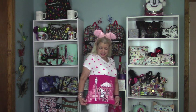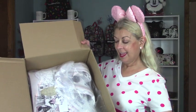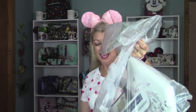So I'm going to give you a hint of what I purchased. I could only afford to buy one item, but I'm so excited over it. And the hint is to look at the shirt that I am wearing. Now that may give you a hint of which bag that I purchased. So I'm going to take off the paper. Oh my goodness. Yes, I got the Minnie Mouse tote.